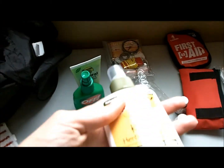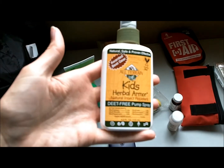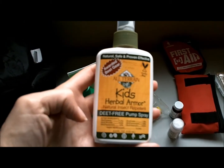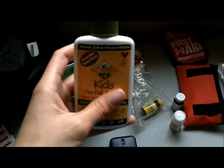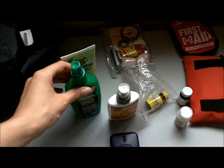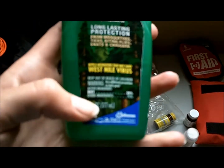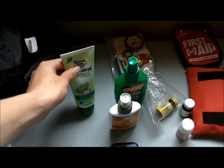I'm hoping to be able to use this the whole time. We used it on a hike so far, and it worked really good. It's a DEET-free, all-natural, non-chemical bug spray, but bugs can make a camping trip horrible, so as backup I am going to bring the nasty DEET, so hopefully we won't have to use it.